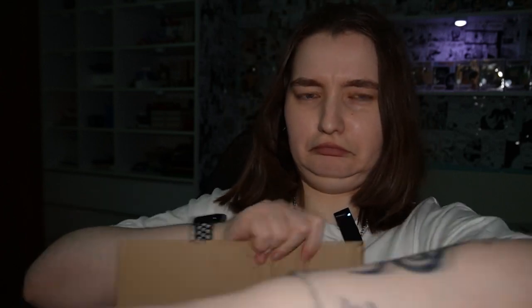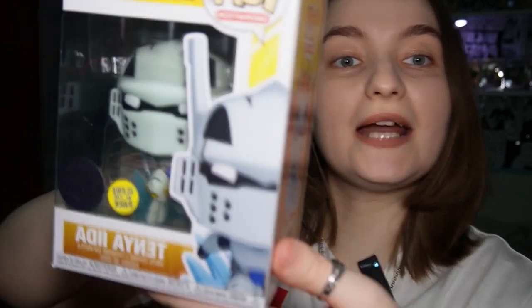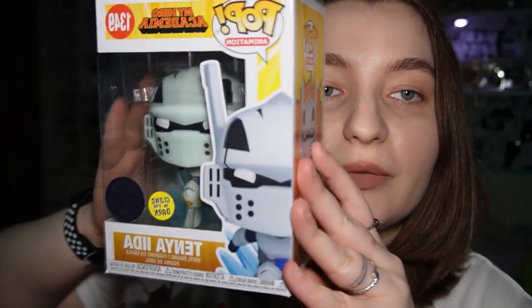Okay, so first I'm going to cut this off camera because it's probably going to be so loud. Okay, so this is the inside of the box, and I'm showing you what I see. I'm trying not to peek and just grab one, and I just loved this version of Iida, the glow in the dark special edition. Also, all my Funko Pops are there. So basically I just love this Iida, and it's actually glowing in the dark fully. Make sure you're tuning in for the shorts, because I think I'm going to do an out of the box video with them separately, on shorts.